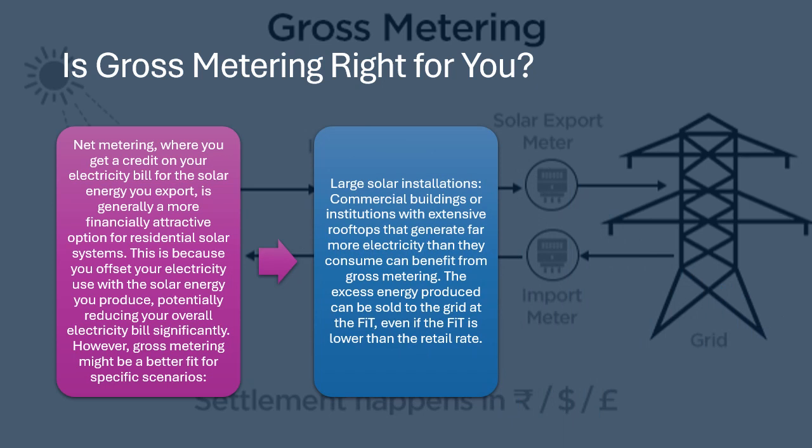Large solar installations, commercial buildings or institutions with extensive rooftops that generate far more electricity than they consume can benefit from gross metering. The excess energy produced can be sold to the grid at the FIT, even if the FIT is lower than the retail rate.